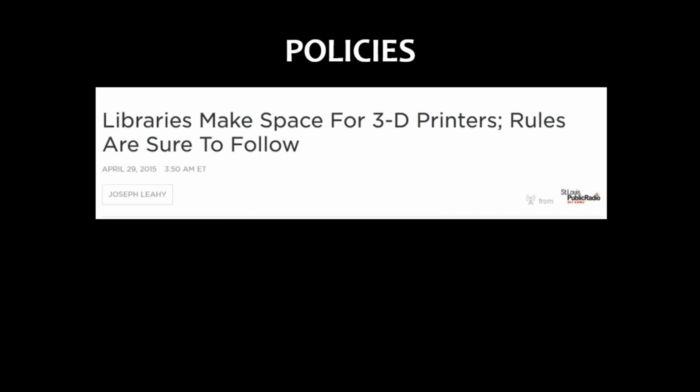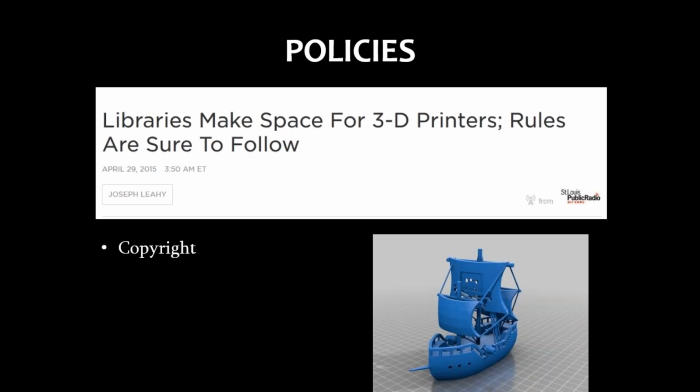Okay, let's talk about policies. And I love this headline because it makes us sound like school marms or something. 3D printers and these Makerspace devices will fit right in some cases to existing policies, but there are additional considerations that you'll want to keep in mind. One that is an existing concern in libraries, but has a different aspect with these devices is copyright and patent infringement and trademark. With 3D printers, theoretically, someone could print off Mickey Mouse heads all day long and sell them, which is obviously a little iffy in terms of copyright.